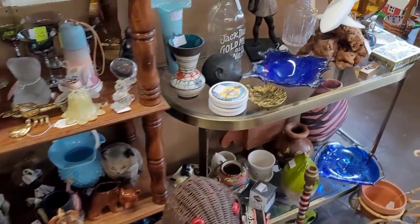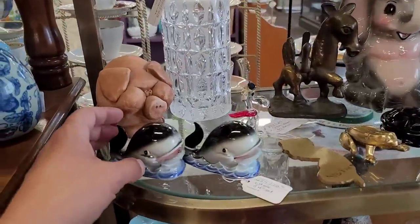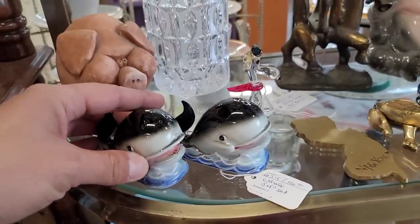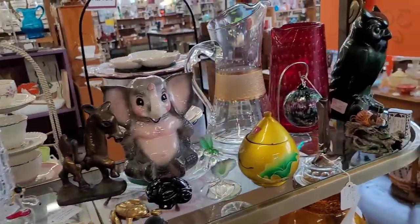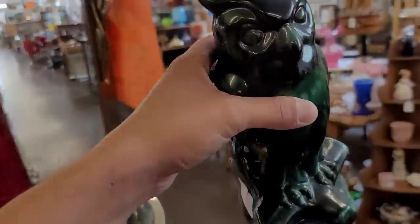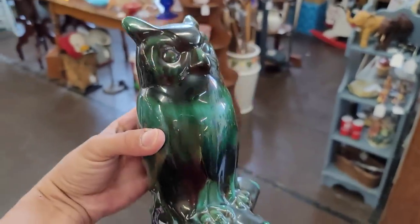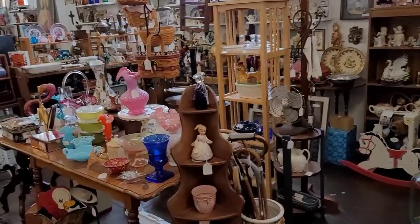So again, we're just going to check things out here. I like these two, the anthropomorphic whale shakers, really cute. Those are at $16, not too bad on that one. Great for your mermaid bathroom. And then I spotted this Blue Mountain Pottery owl. Oh my gosh, I love this. The subject matter is on point, but unfortunately he's at $45. It's a nice size. It's big, but not too large.